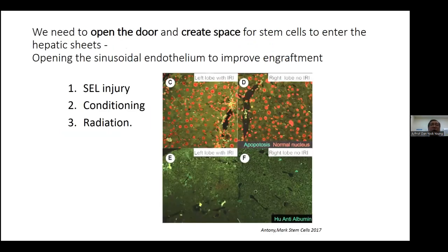The third problem we have to overcome, as I mentioned earlier, is how to create space in the liver for these cells to enter. Again, in our tracking experiments that we showed, less than 1% of the cells actually traverse the sinusoidal endothelial space into the hepatic cords. In liver cirrhosis, the liver has a lot of extracellular matrix. The sinusoidal endothelial cells are actually closed. There's no fenestra, and there's very little chance for these cells to go out into the liver cords.